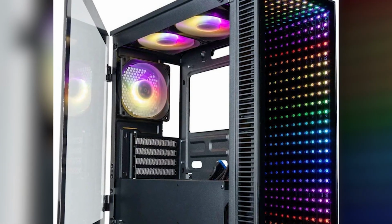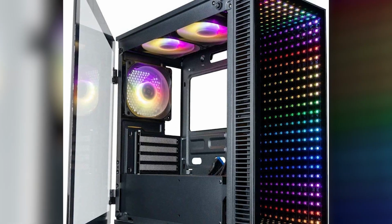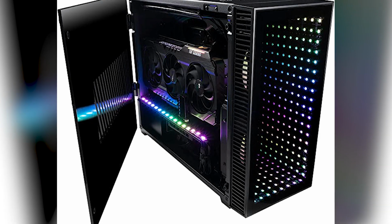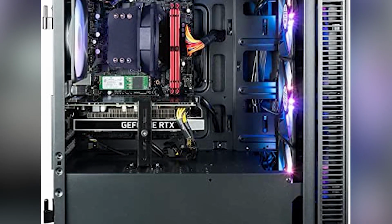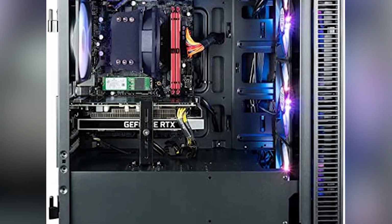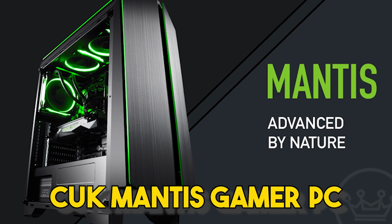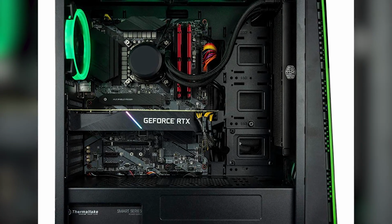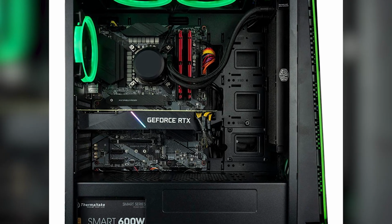The cover is important throughout the aesthetics of this build, especially for RGB fans. The Continuum is furnished with a number of other similarly strong components, as well as the formidable CPU and GPU combination. Number 2. CUK Mantis Gamer PC. The CUK Mantis is indeed a sizable full-tower PC designed after the praying mantis.